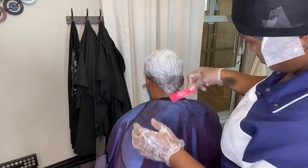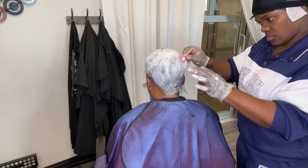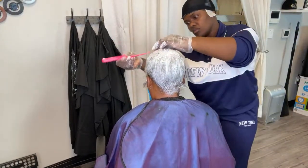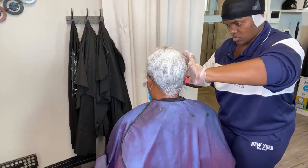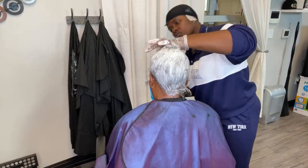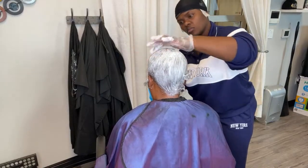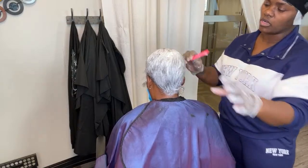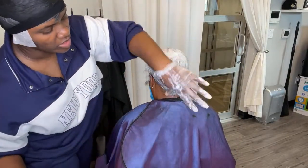Feeling okay? Because when you're doing short hair, it's better to relax the hair in the direction that you're going to have it. It's not that it's going to really change a whole lot, but it makes it easier. It's like you're directionalizing, like you're telling the hair where to lay.